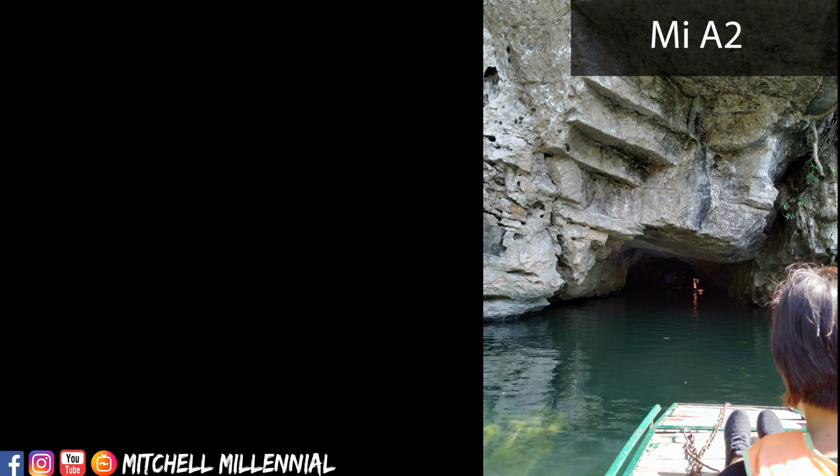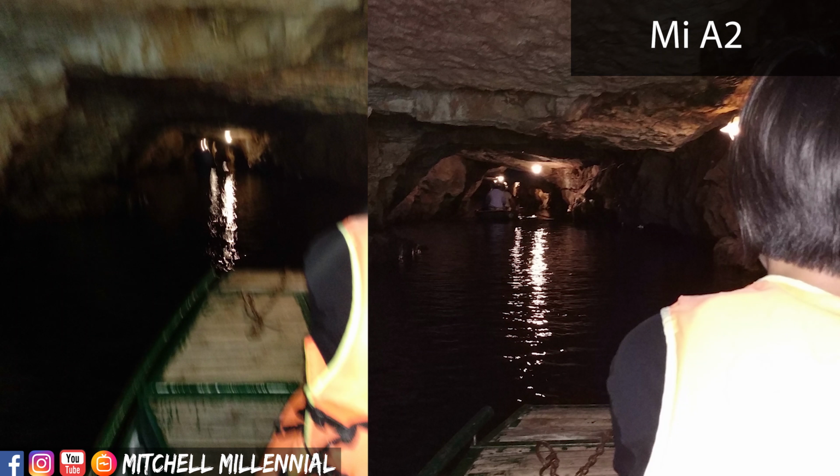Moving on to the next image, I wanted to see how both of these cameras would compare in regards to using their flash. So inside the cave, there's very little lighting, and I used the flash on the Mi A1 and the Mi A2. The Mi A1 completely destroyed the shot, tons of motion blur, blown out highlights. In my opinion, it's an unusable image.